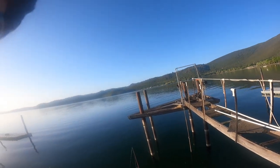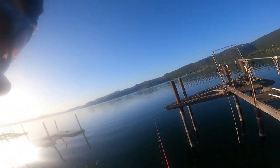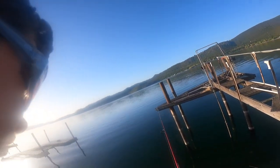Hey guys, how's it going? So, I'm about to catch a fish. It's right down there, and I'm using a rattle trap. Hopefully I can catch it. He's not scared of the rattle trap, which is good. That's what I want to happen.